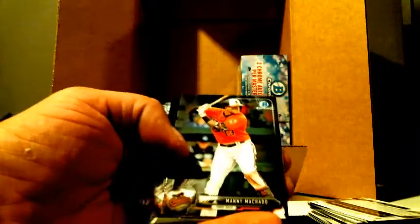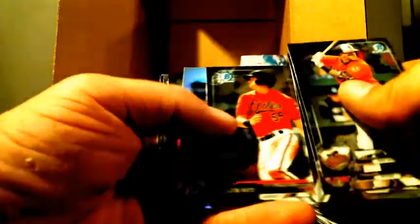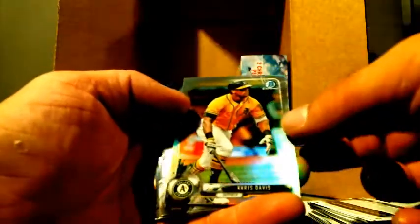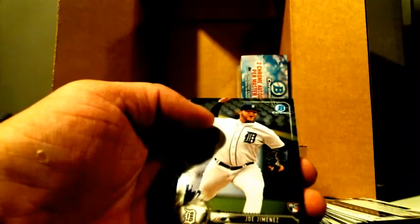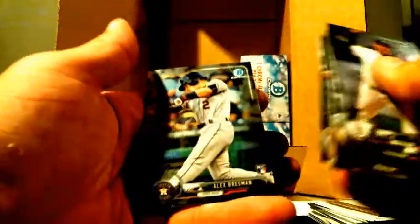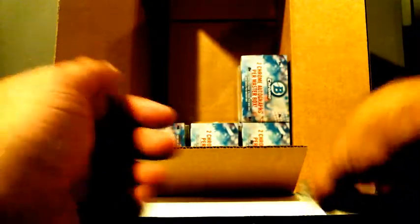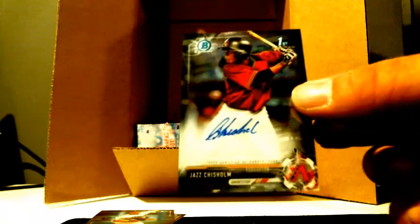Turdado. Machado, Greinke, Chisholm, Austin Hayes, and we've got a Chris Davis. That is 350 out of 499. Joe Jimenez, Garrett Cole, Horiona, Jamison Fisher, Tyler O'Neill, Josh Donaldson, and Bregman. Rowdy Tellez, Jacob Nix, and Jazz Chisholm. Base auto for him.